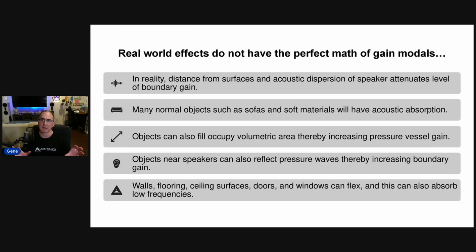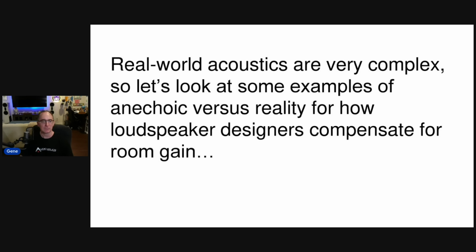His walls in his room were flexing. The drywall, I've never seen anything like this. The drywall was breathing. It was literally going in and out. And you just stick your body up to it. You feel it. Obviously, when that's happening, it's lossy. You're losing some efficiency of that system because it's going through the walls and it's radiating those areas. Real world acoustics are very complex.